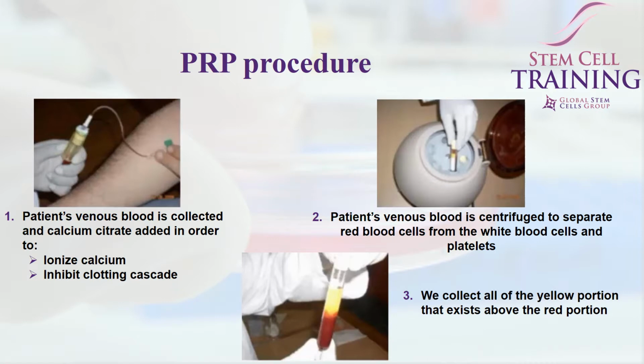These images show the PRP extraction procedure. Blood is collected typically in yellow top tubes, which contain calcium citrate to prevent the clotting. Then the patient's blood is centrifuged to separate the red blood cells from the white blood cells and the platelets. There are different centrifuge methods for obtaining platelet-rich plasma, whether you want to collect high white cell counts, low white cell counts, or no white cell counts.